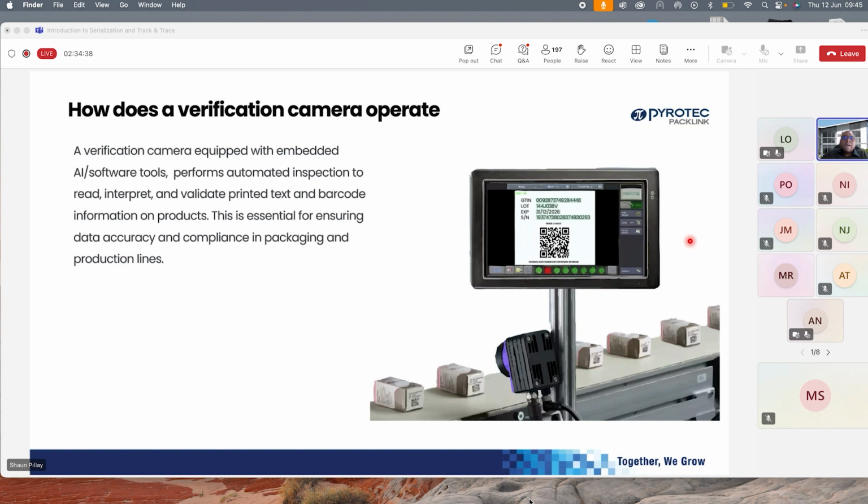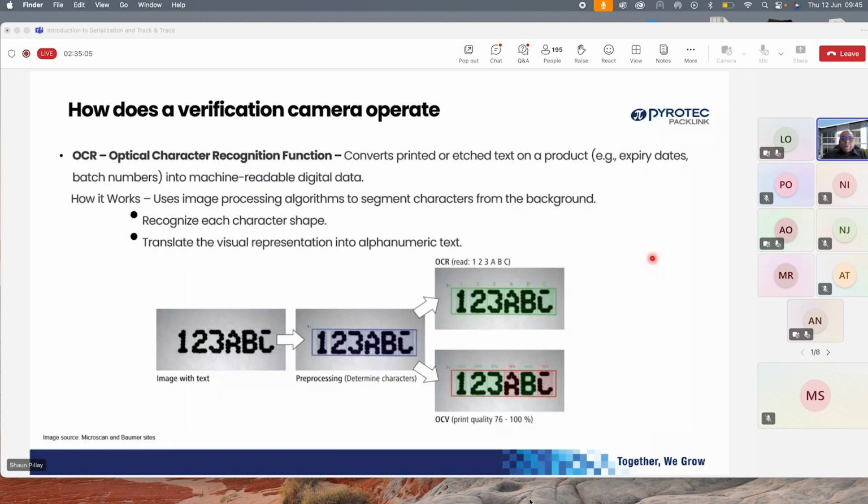Now, on the left-hand side, you can see a screen. You've got a camera system that's reading the information of a pack, which has your barcode or QR code or a data matrix code, and it's got your human readable text. So you can see all of the human readable text is highlighted, and you've seen that in Meryl's videos showing the serialization process. So within the camera system itself, we have two essential tools that are used to read and verify the human readable text. The first tool is what we call OCR, and the second tool within the camera is called OCV.